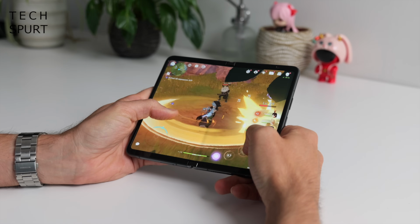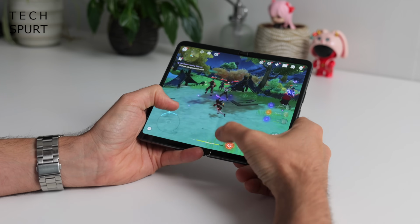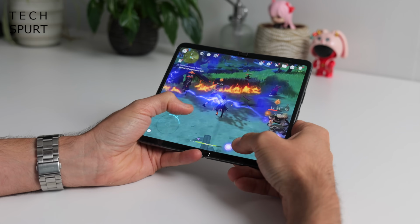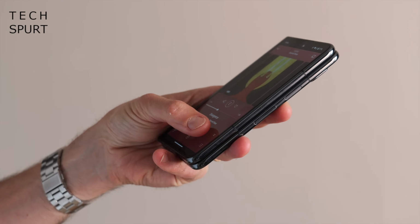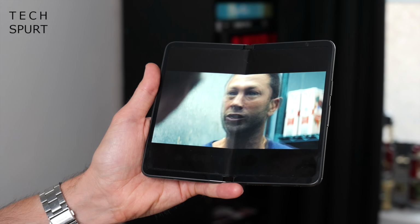That Tensor G2 chipset can once again cope with some serious gaming, but it's not as powerful as the Snapdragon 8 Gen 2 and it does tend to heat up a bit under pressure. Thankfully, the Pixel Fold wins back some points when it comes to battery life with its bigger cell. If you use that massive internal screen a lot, you will tend to get longer out of each charge.